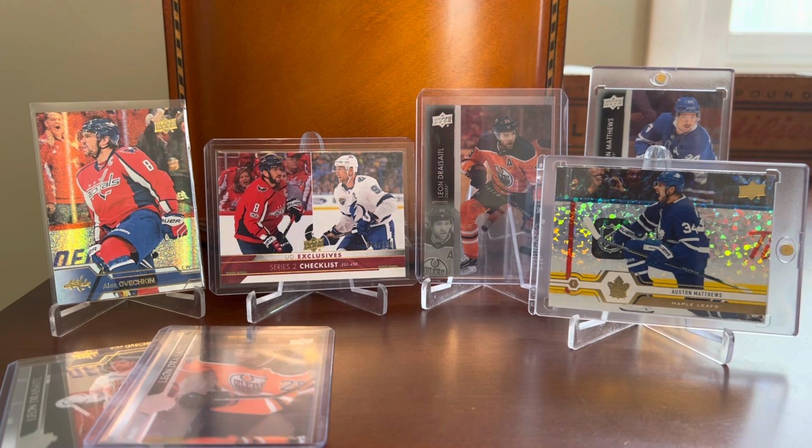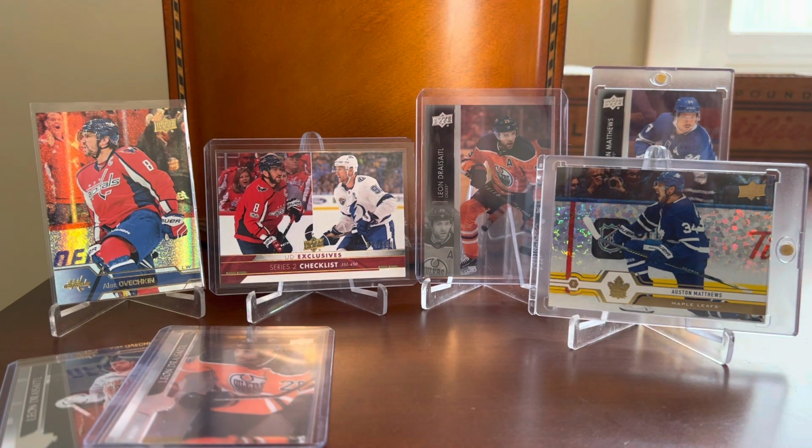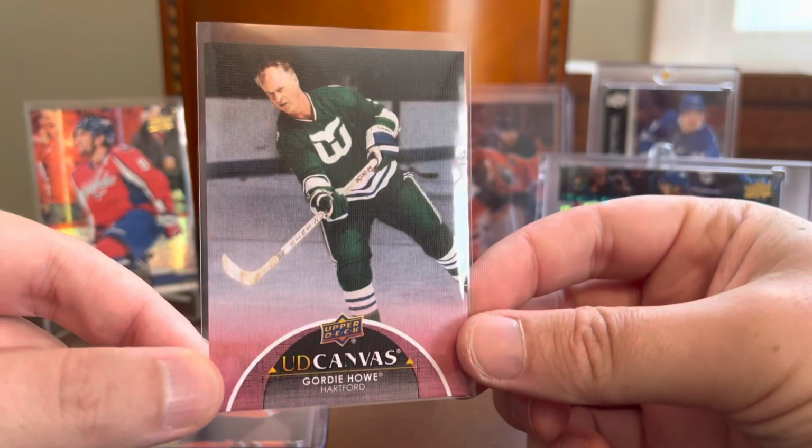And then the last card today was actually inspired by a fellow YouTuber I've mentioned plenty of times, my good buddy Peeps. He mentioned this card to me. I was not aware that it had even come out. I think it was in Series 2 of this past year's Upper Deck set, so it hasn't been out long, and it is a canvas insert. It's one of the short printed retired stars on the canvas checklist, and you know I had to go for this one as soon as I learned about it.